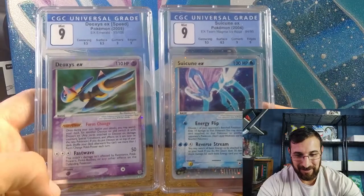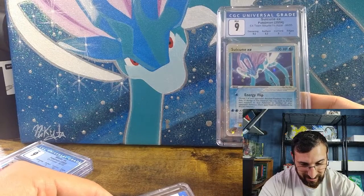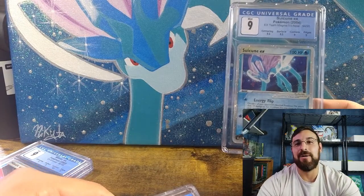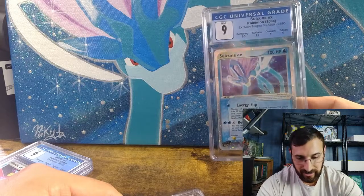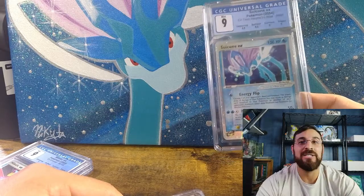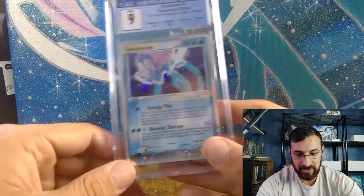Some more big cards here. We got this one, obviously in the background. This is just an awesome card. One of the best, probably top 3 for me, EX series cards as far as the artwork. I don't know what it is with the legendary dogs, but each one of them's got a big old swirl in the backside. They got a little bit of junk in the trunk.